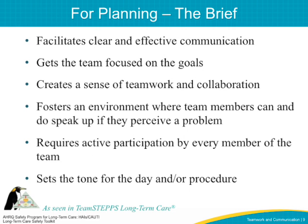The brief is a short meeting during which all staff caring for a resident can discuss concerns, issues, or expectations of the day and then make specific plans to address them. A brief usually occurs at the beginning of the shift and is designed to help all team members develop a shared understanding about the resident's plan of care for the day.